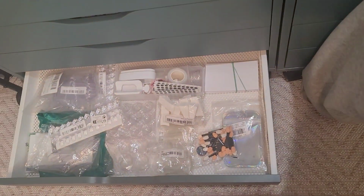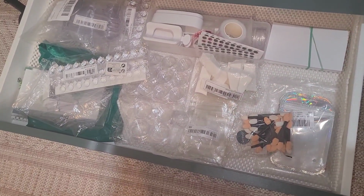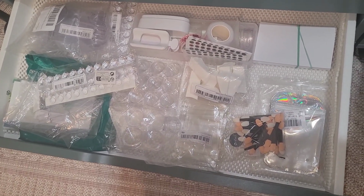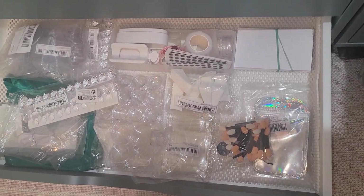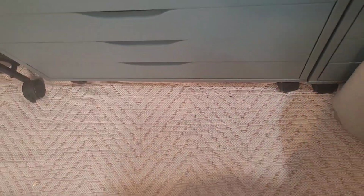And then down here is just back stock of all the organizing stuff. So pots, jars, swabs, swatching sticks, everything I use to organize. So that's just the back stock of all that. So that is my video. That's my little nail room in a nutshell.